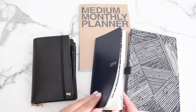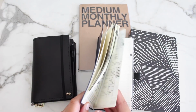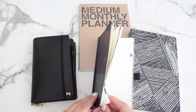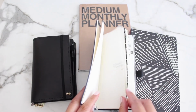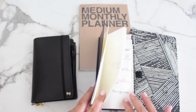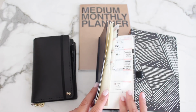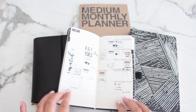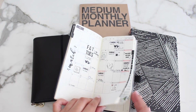I wanted something to where I was able to just make it my own, although you can make this your own. I guess you can say you're kind of limited, but anyways, this one started at the end of December, and I can't show you a lot of things in here because of course some things are personal, so I think I could show you March. So basically it does have a monthly view, weekly, and then a bunch of notes.